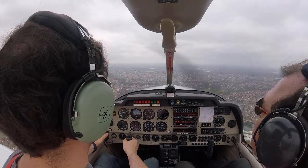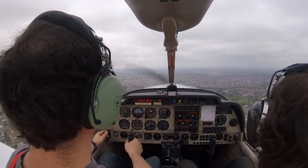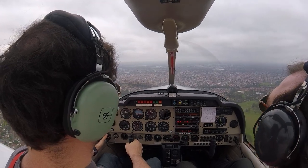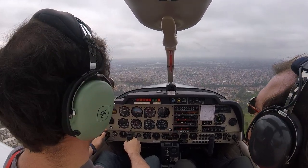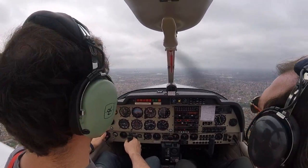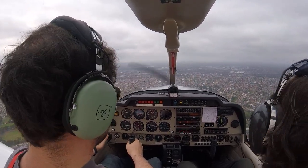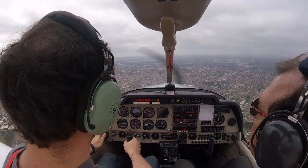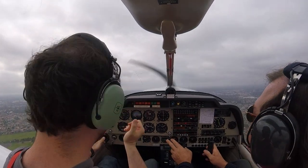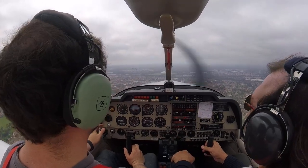Full power. Hold 1,000. I don't know why I did full power. That's coming out of a climb, not a descent. Sorry. Alright, let's slow it down to the stage gate configuration with flap. Alright, so that's down to... I'm sorry, remind me to... Taking over. You got to hold 1,000 feet whilst you're doing this. Yes. Remembering numbers. Alright, 2,000.